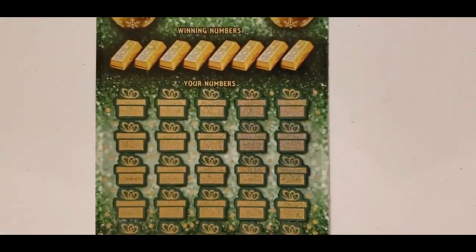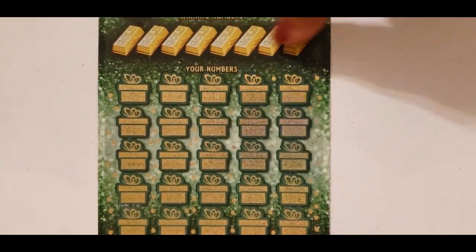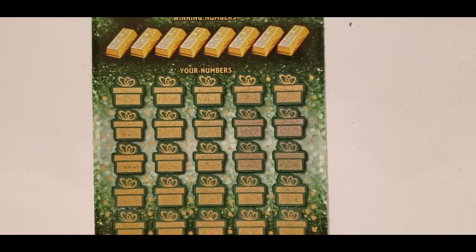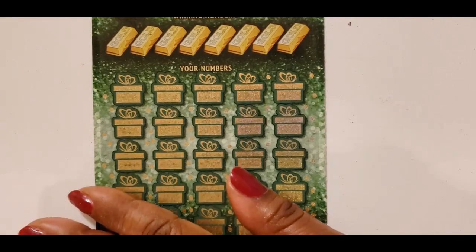This next section is match and win. So you match the winning numbers to your numbers and you win the prize. It has multipliers of 5, 10, and 20. And a sled, you find it, you win the prize automatically.